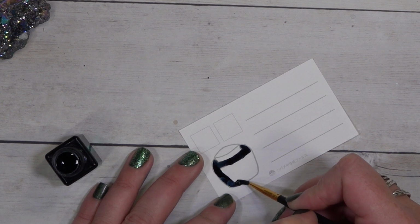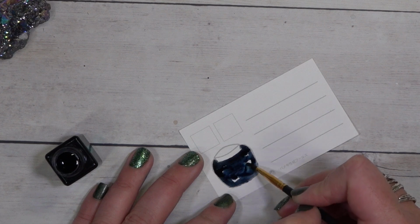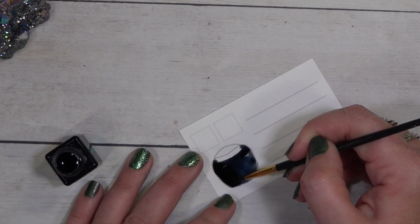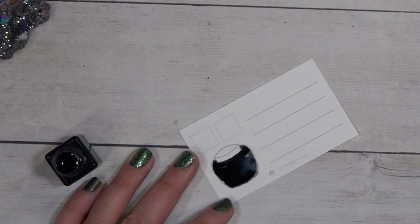I'm already loving the consistency, which is definitely different from yesterday's. A gorgeous, gorgeous deep blue, and with that golden shimmer, it's going to be like a starry night sky. This is one of my absolute favorite colors, the deep blue.